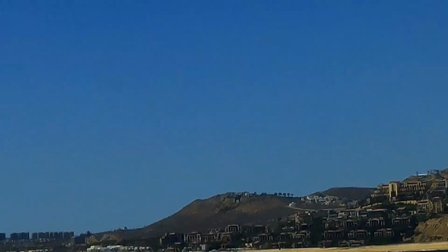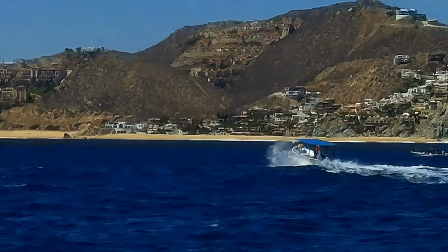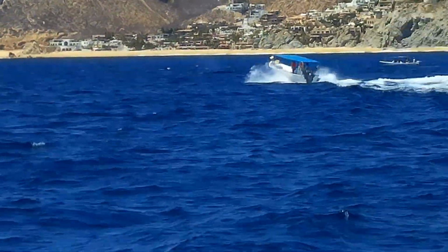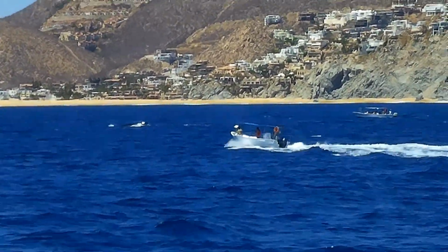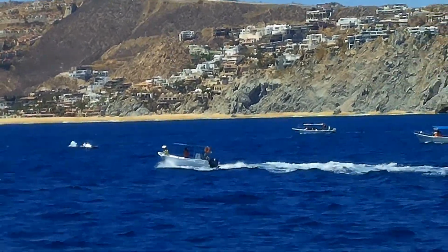Them a little bit farther from the boat. 1 o'clock. Between 1 and 2, there she goes. Mama and the baby coming out of the same place, both at the same time.